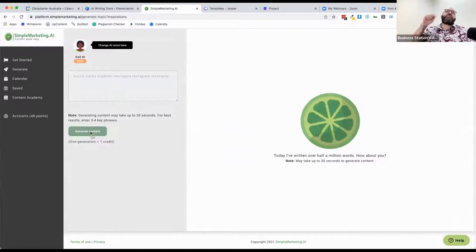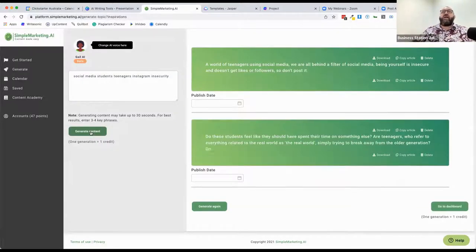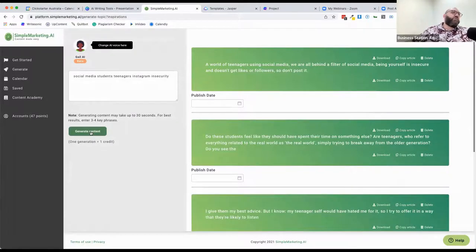Now, this is the one thing that I say that SimpleMarketing.AI does particularly well. It is really, really good at going into different personas. So you can pick a persona and say, write like this person would write. Someone who is compassionate, but also conventional. So in a world of teenagers using social media, we're all behind a filter of social media. Being yourself is insecure and doesn't get likes or followers, so don't post it. So this one, that doesn't make a lot of sense. I'd need to fiddle with that bit.